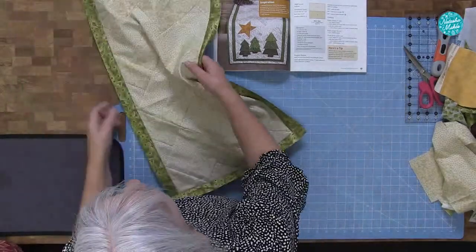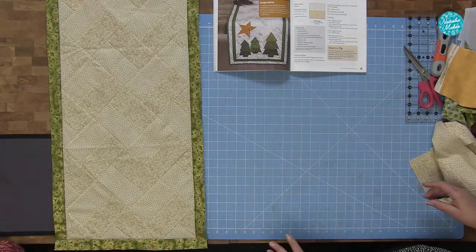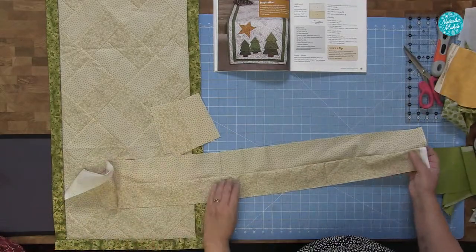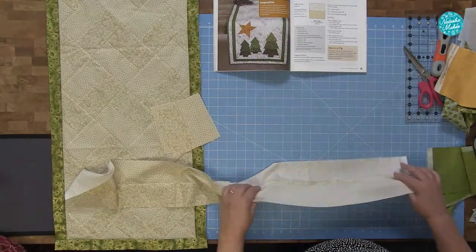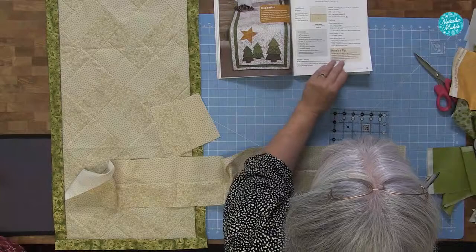So that is very straightforward to make. And it looks fancy, Jane. It looks like a chevron. It looks really fancy but actually it's not really complicated. You start with two of your cream strips sewn together, press the seams to one side, and then you're going to subcut those up into, let me just check what it is.